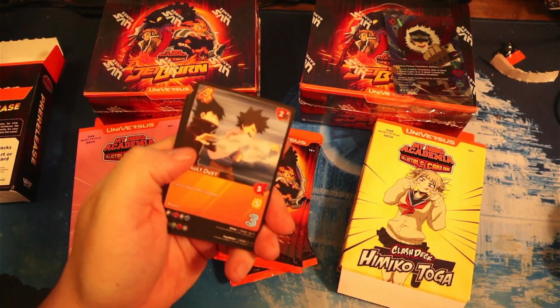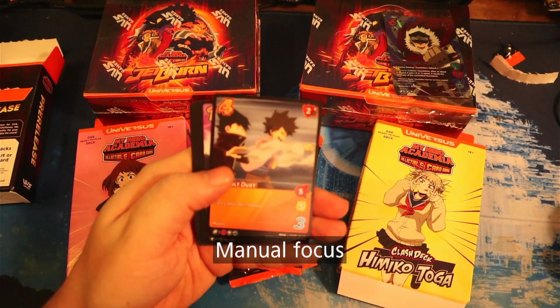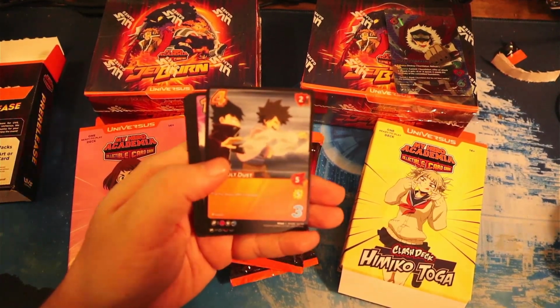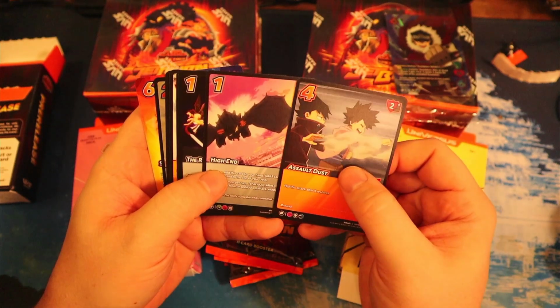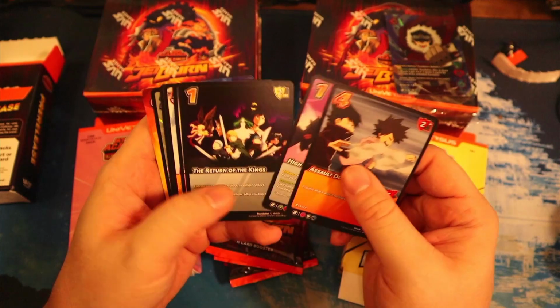All right, might need to set this to manual focus here just to get that right level of clarity. There we go. So I'll just hold it like this so you can see everything moving forward here. There's the high end right there, right off the bat.